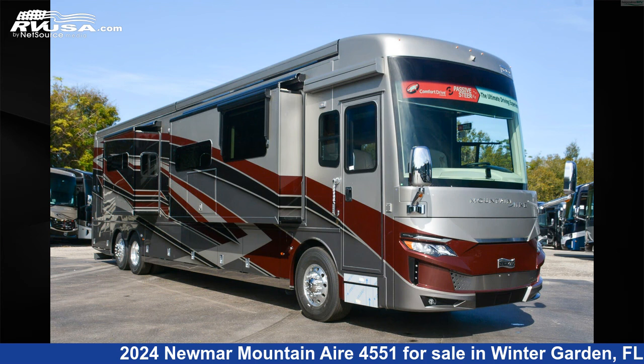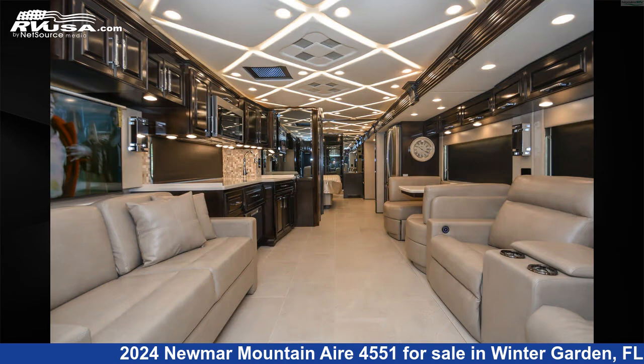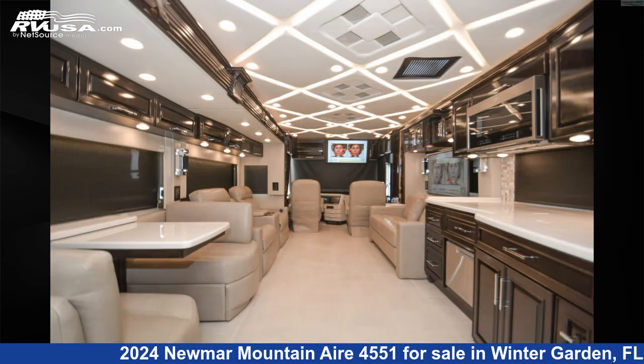This 2024 Newmar Mountain Aire 4551 is a diesel pusher RV. It is located in Winter Garden, Florida, 34787 and is offered for sale by Independence RV Sales.